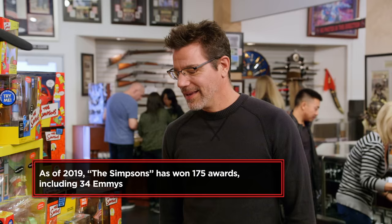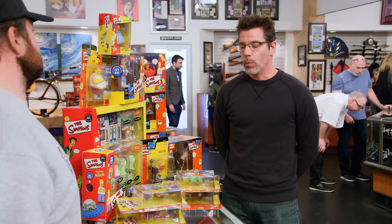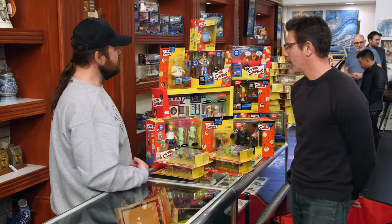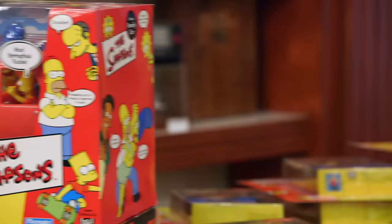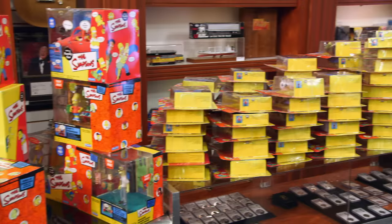Where did you get all this stuff? I started collecting them about 20 years ago. So how many pieces in total in the collection? 133 pieces. Okay. I see you got some cool stuff here. You got the family in their car. And, you know, this is always the opening scene. What do we got here? Stephen Hawking. Oh, Stephen Hawking. Yeah. Wow. I've never seen a Simpsons collection this detailed with this much stuff.